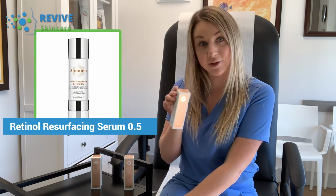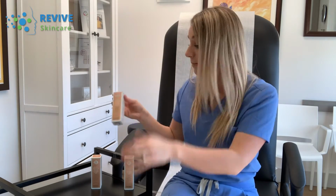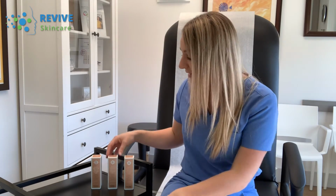Now, again, this is double the strength. So when you start on it again, you may want to skip a night and then kind of mix it in 2 nights on, 1 night off, 2 nights on, 1 night off. And again, just really slowly build it up. Because again, if you go through that phase of being itchy and red and uncomfortable, you might not like it. So again, it's kind of how I would do it.